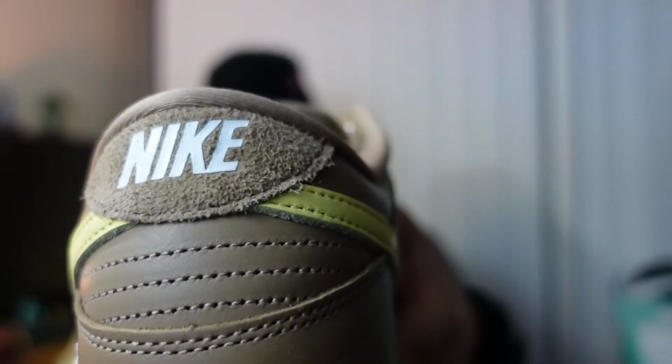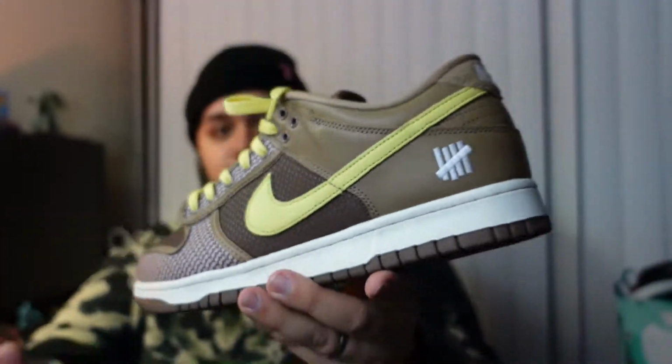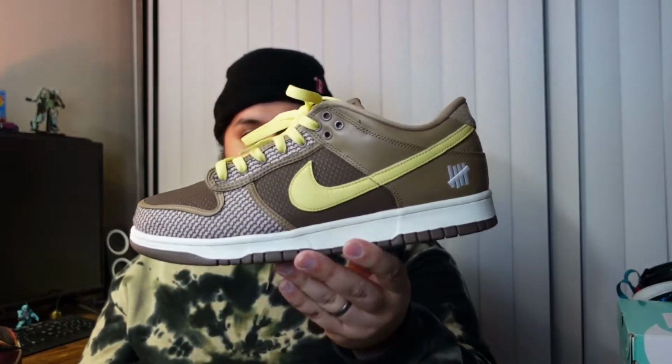But there's just so many materials. That's two different materials. Tumbled leather on the swoosh. And then two more materials on the toe box. I mean, this shoe is just full of quality on top of the kind of vintage looking midsole. If you look at the midsole, it looks really awesome. The camera's doing it no justice, but it does have kind of an off-white color to it. I really like it. This is definitely one of my favorite shoes.